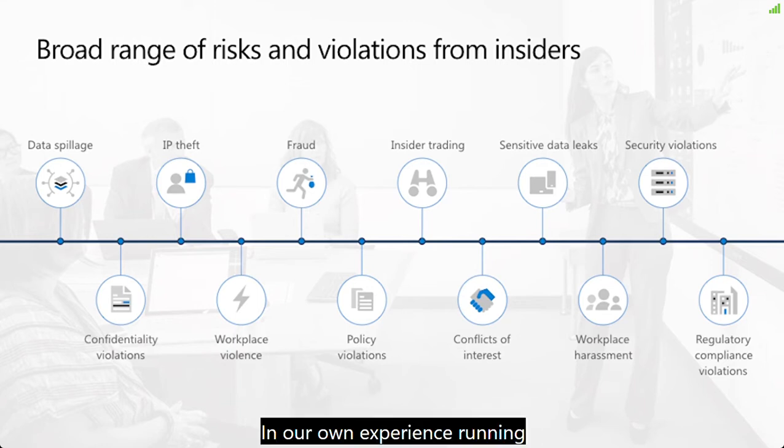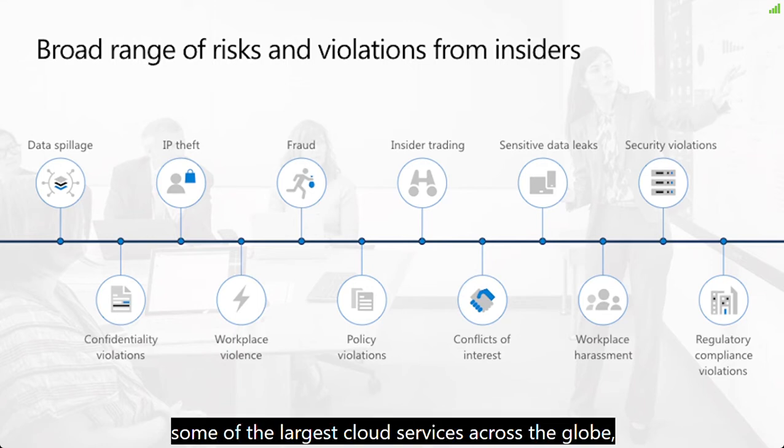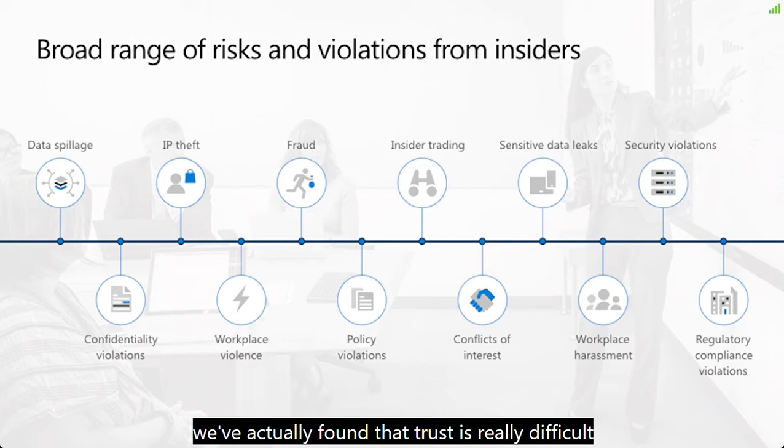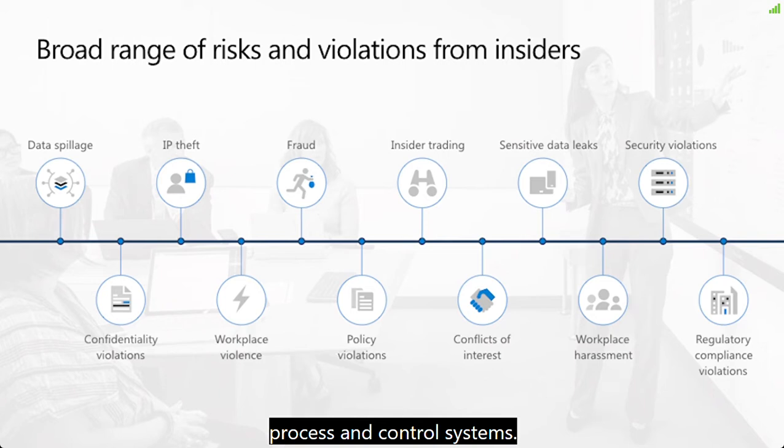In our own experience, running some of the largest cloud services across the globe, we've actually found that trust is really difficult without the associated visibility, process, and control systems. There are different kinds of risks that are associated to insiders. They can be unintentional risks.